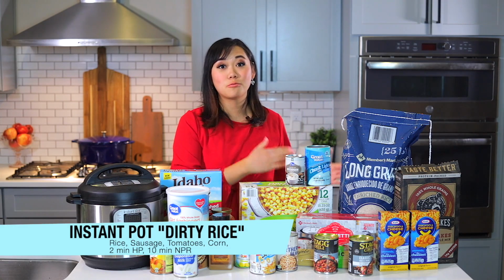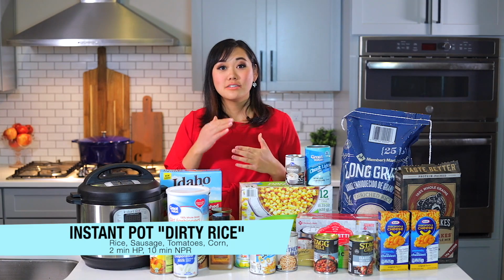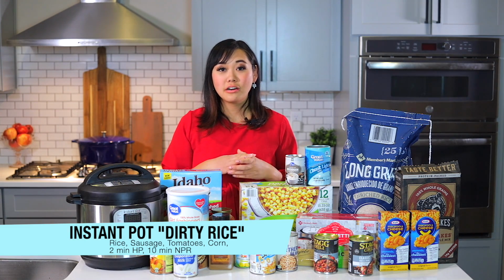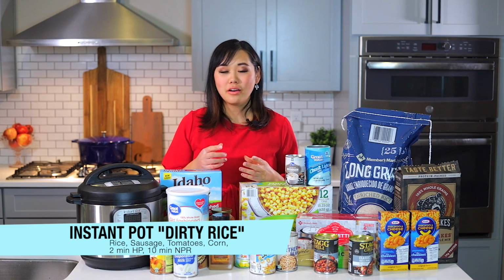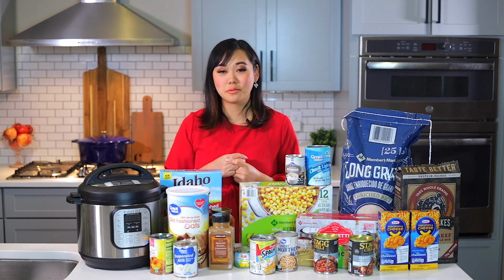Next is kind of like a little take on jambalaya. So if you have some rice, add a can of diced tomatoes, some sausage, canned corn, and any other vegetables that you want, and then cook that in the Instant Pot for 2 minutes on high pressure with a 10-minute natural pressure release, and then it will have this really yummy kind of makeshift jambalaya.